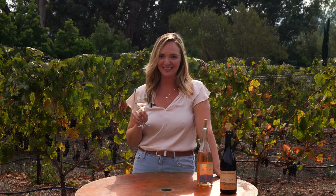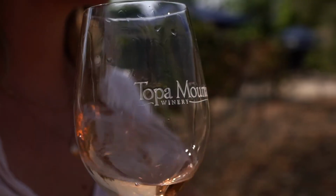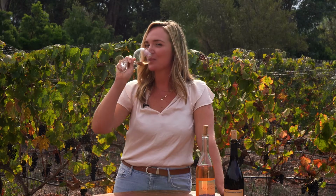This particular rosé is great when it's served very chilled on a hot summer day here in Ojai, but I have to admit I like to drink it year-round as well. Rosé pairs well with anything, but especially salty foods. So if you were to have a cheese and charcuterie board, any kind of cured meats or saltier cheeses pair beautifully with rosé. But again, by the poolside or out on your patio or here at Topa Mountain Winery on a beautiful Ojai summer day, this rosé cannot serve you wrong.